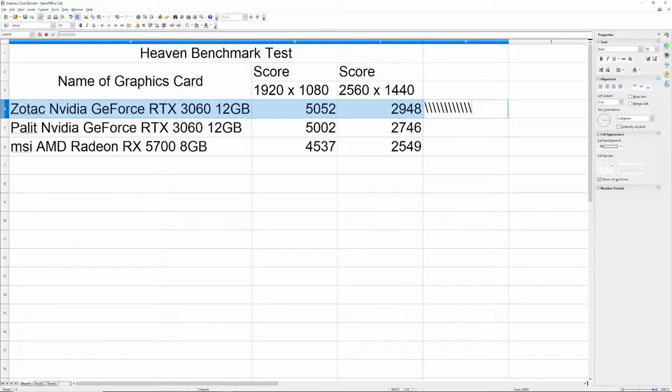The Zotac RTX 3060 is performing the best out of three graphics cards that I've been recently testing. The same processor in a different version of the card is performing with a marginally lower score, and the Radeon RX 5700 also has a lower score, though not very much lower. I'm just giving this one as a point of reference. Obviously this is a graphic card from the previous generation.